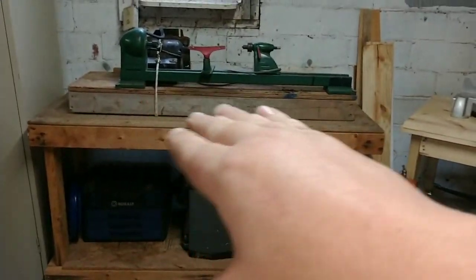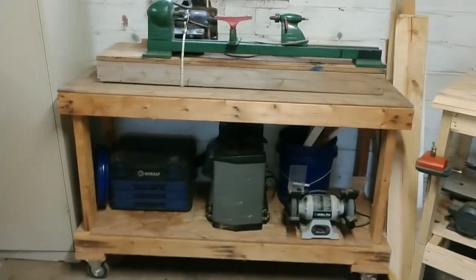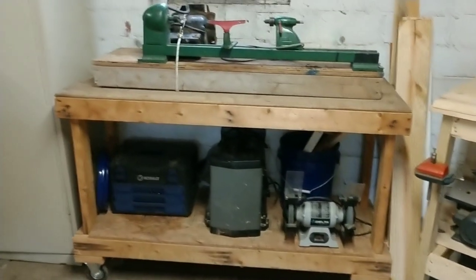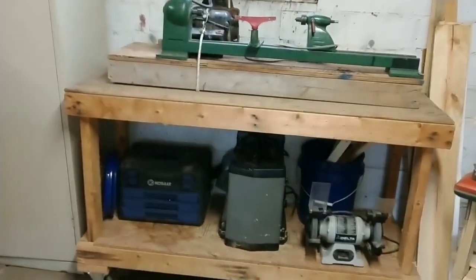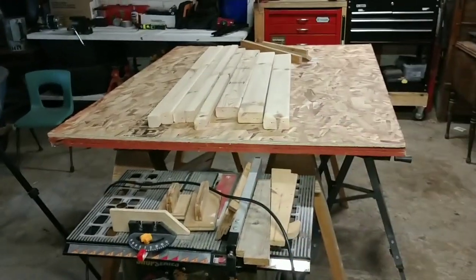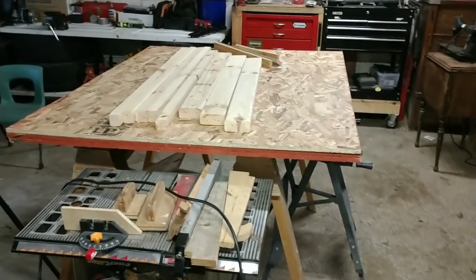But this here's got my wood lathe, thickness planer, my grinder, a mechanics tool set that I could take on the go with me if I need to. And then of course here's this island I created with my sawhorses and some OSB sheathing, and of course my table saw. But this here also is my Black & Decker Workmate.